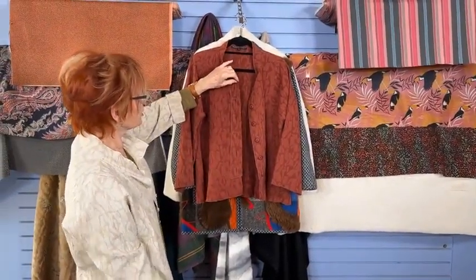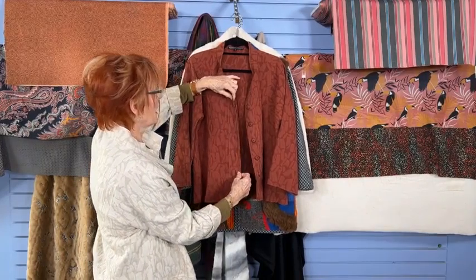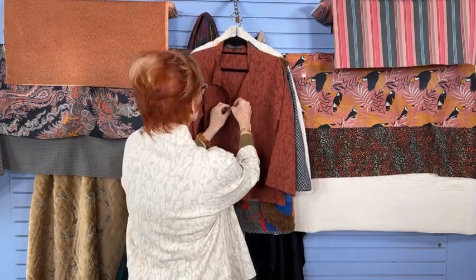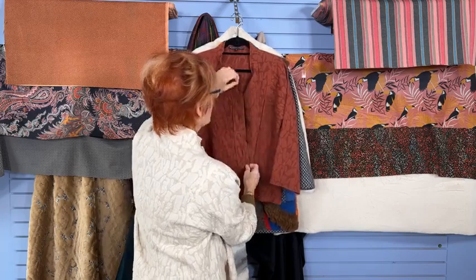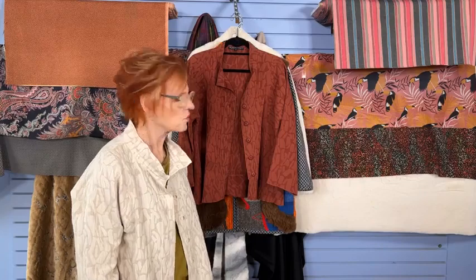So someone asked, could the buttonholes be hidden? Sure. You could engineer this so that this is not sewn together here. Well, let's see. I don't know if that would work. You could probably create a hidden placket, but I'd have to think about that. That'll keep me up. Okay.